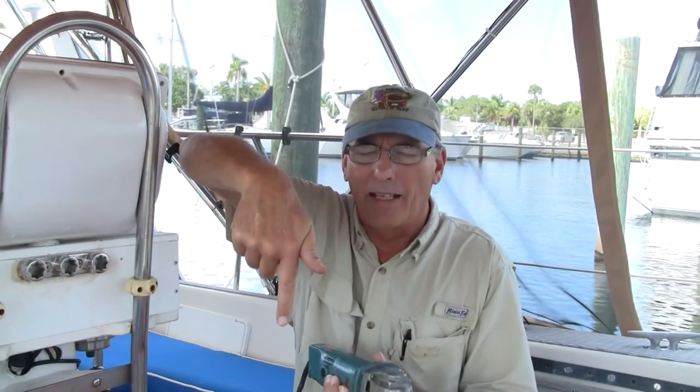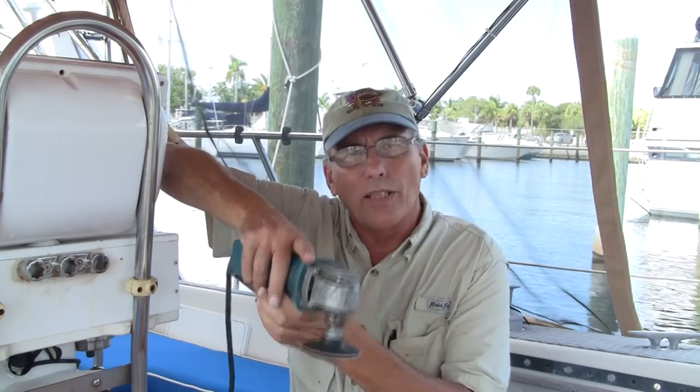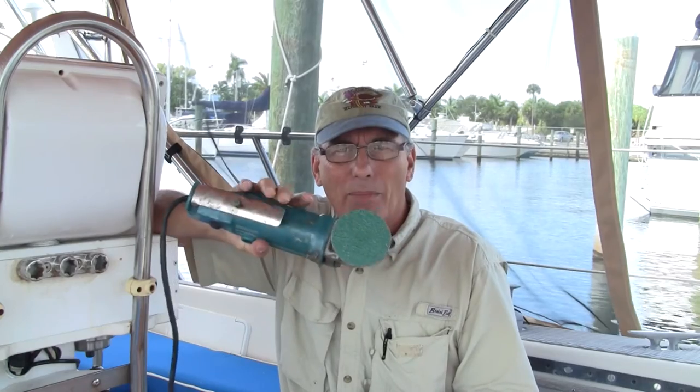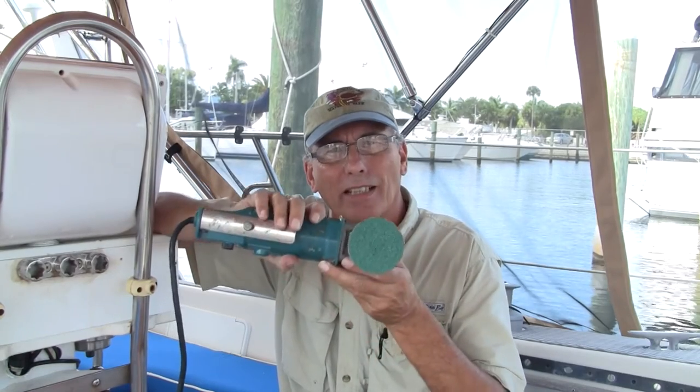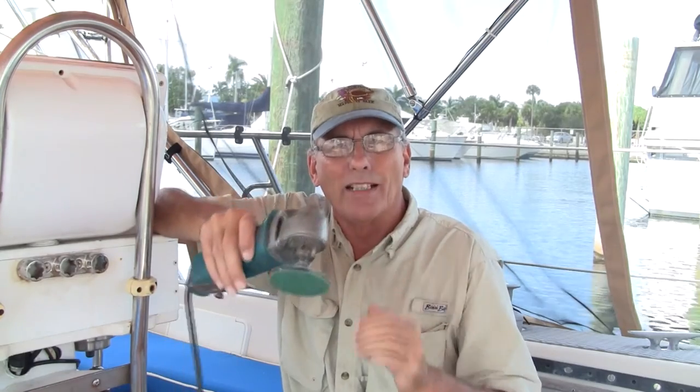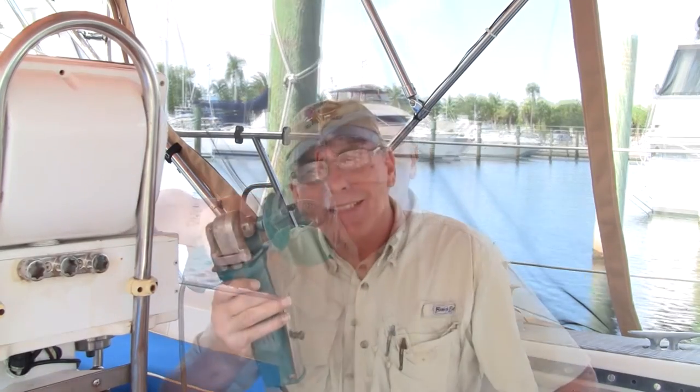If you try to use a regular drill that's sticking up like that, when you go down to grind with it with the small disc, it wants to kick off to the side. Once again, I like the paddle on the bottom because it allows me to control the variable speed. I can operate it easily one-handed. These days, there's hardly any job that I work on that I don't take this tool out.